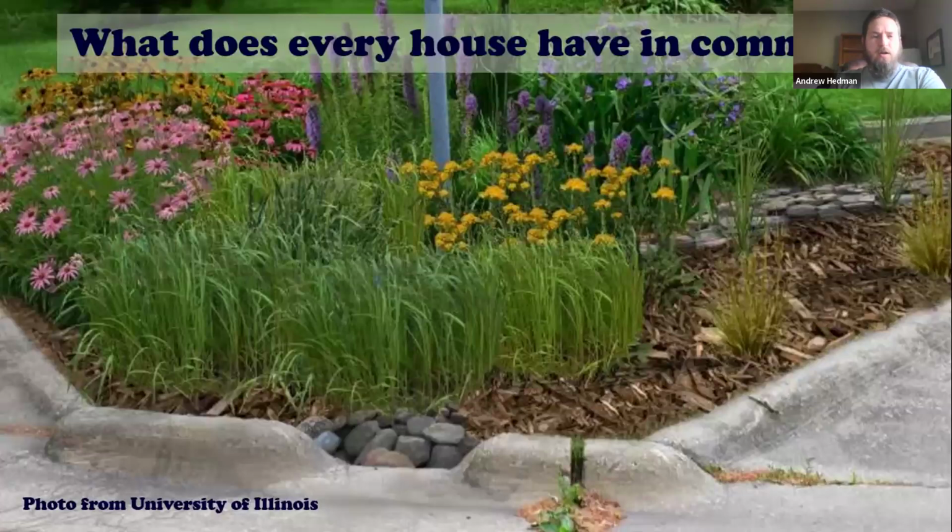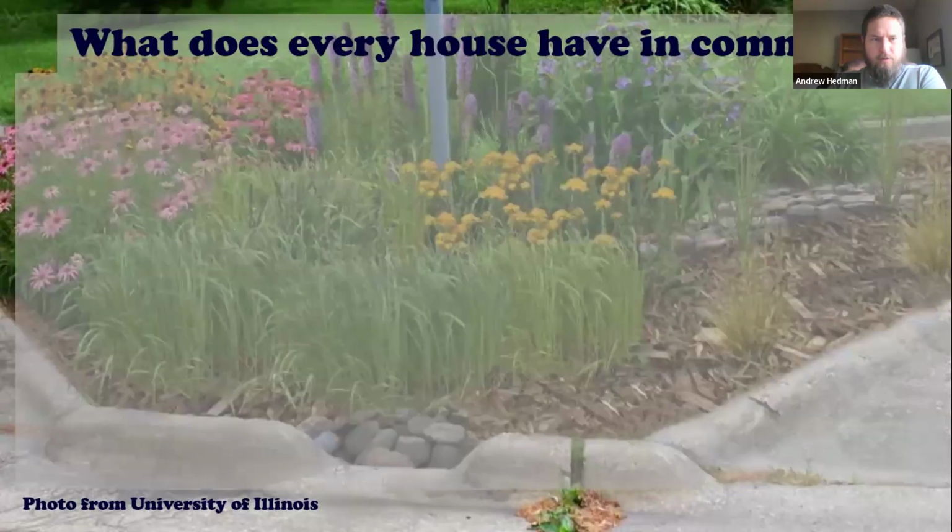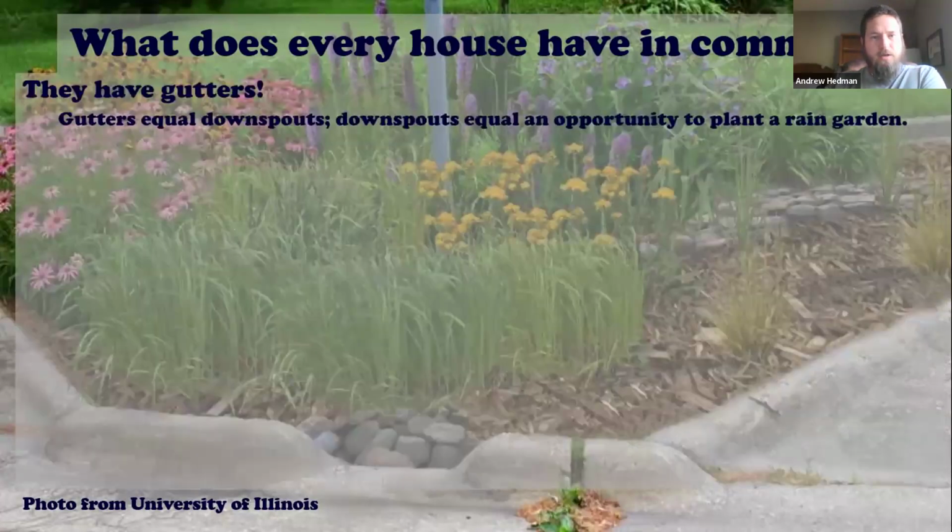All right. So another thing is, as homeowners, what do we all have in common? Well, we all have gutters, and gutters mean downspouts, and downspouts are an opportunity to plant a rain garden. The picture in the background is from the University of Illinois. It's an example. It's also photoshopped, if you can't tell. Those flowers don't necessarily bloom at the same time, but it's an example of how you can take an area that floods and use plants.